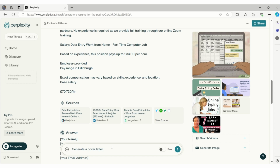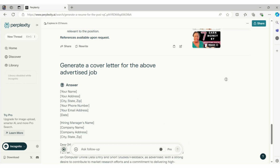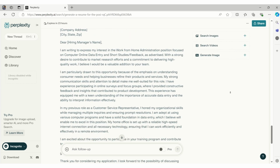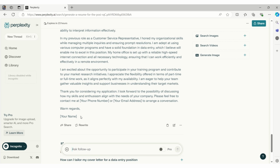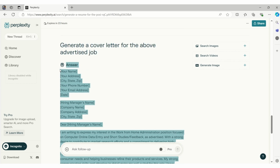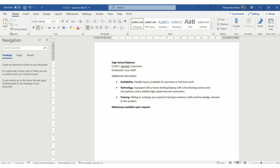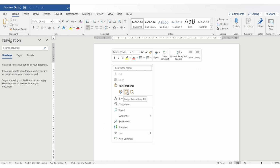I don't want it to generate just any cover letter, so I would say it should generate a cover letter for the information that I provided before. Cover letter for the above advertised job, and press enter and sit and wait. And again, the AI has done its job. I have here an auto-generated cover letter. That's why you can take copy again, and then I'll paste it in there.